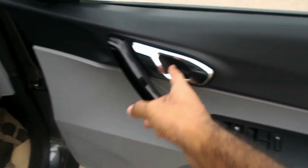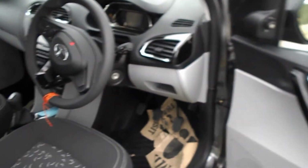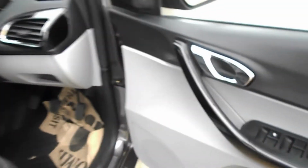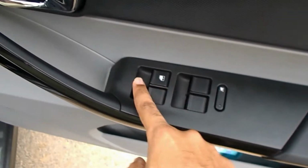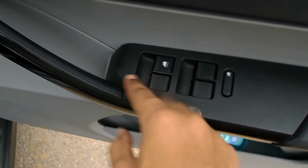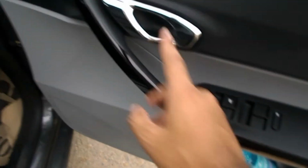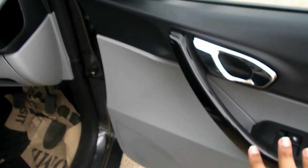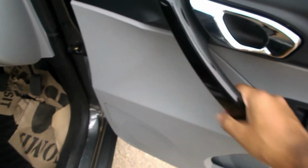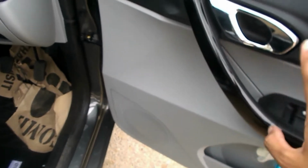Tata is not doing the best job at this. And these handles are just chrome and they have not done the best coloring in the car. The theme which is going in the car is not the best, so I don't like this. And these buttons are cheap, as in my car they are plastic, but this is the same plastic I have in my car, so it's okay, but the chrome here doesn't look the best. And they have this for holding and closing the door. It's good, it looks nice and it's okay.